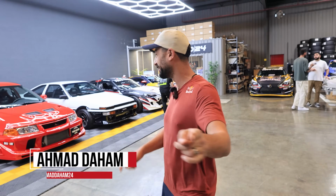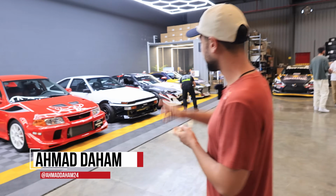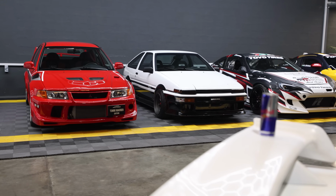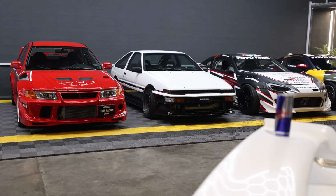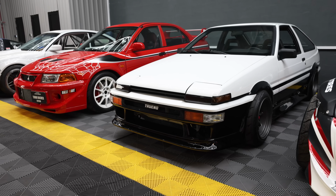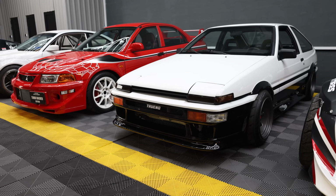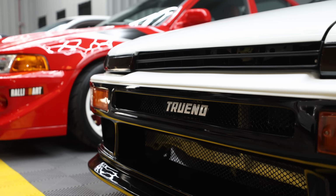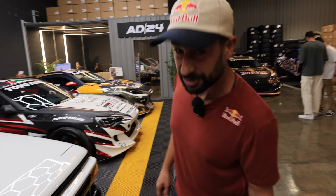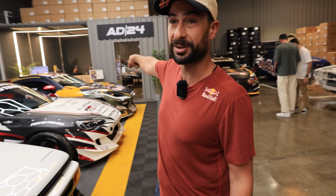Where should we start? I don't know. To me, I start with this one. Exactly, the AE86. I think we're on the same page. This is not a bad place to start. Yes. Looks a little bit stock from the outside. It looks very clean. Like the interior is perfect. It took two years to restore this car. To find all the parts to get it in this condition took almost two years. So I think this took more time than building that.